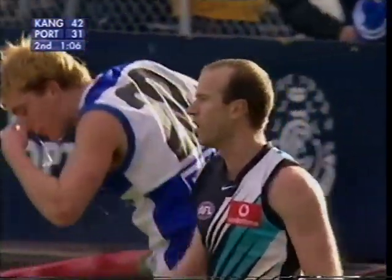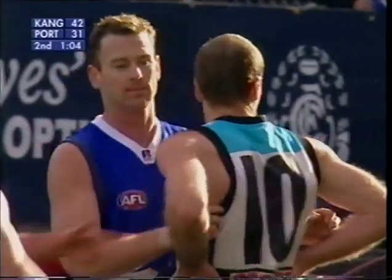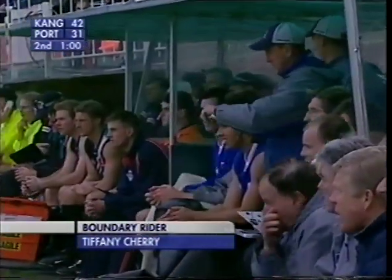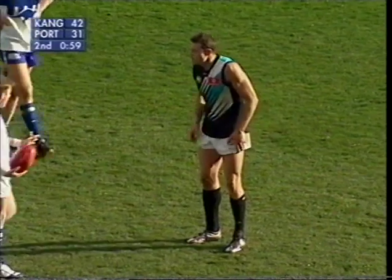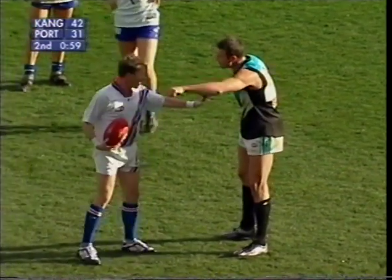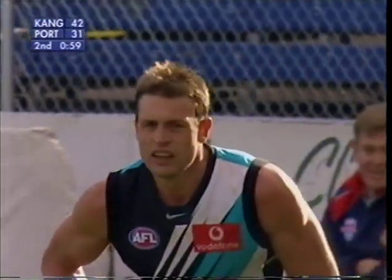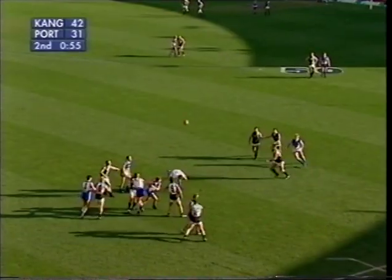It's at boundary side. Here's Tiffany Cherry. The Kangaroo coaching staff then just yelling out that Primus was free in the goal square and desperately trying to get someone down on him. So there is Matthew Primus. Laid the man down in the goal square for Port Adelaide now. Mick Martin goes back and mans him up.